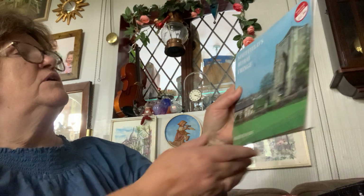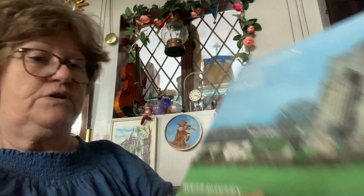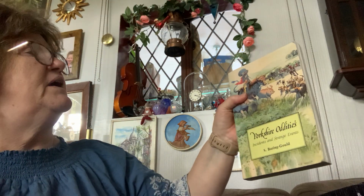My husband saw a book that he wanted, Sheffield Rural Fringe, and he picked this up for me because he thought I'd like it. So I don't know when I'm going to have time to read these because I'm really, you know, short on time at the moment.